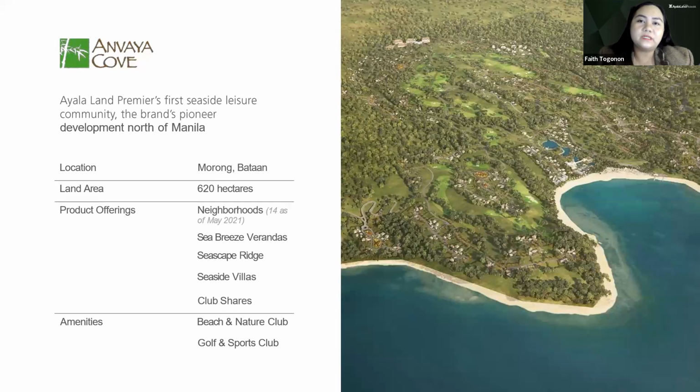So this is the first leisure project of Ayala Land located in Morong, Bataan. It offers both beach and nature club membership and also golf and sports club membership. So far, this is a total of 620 hectares of residential community, and currently it's still expanding. For the neighborhoods, we have already launched a total of 14 neighborhoods, from residential townhouses to condominiums up until residential lots. Next slide, please.